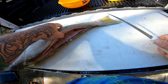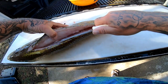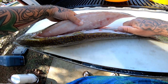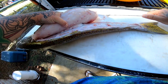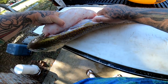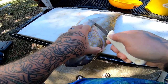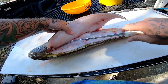And there we go. Woo, look at that. That is some nice looking meat, man. I'm going to go over that rib cage. Wow. That is some of the whitest fillets I have ever seen. Make my cut right through here. Slimy booger.